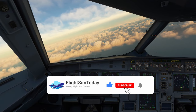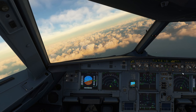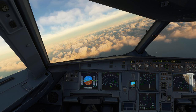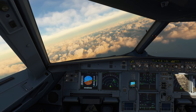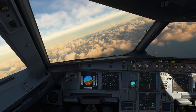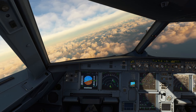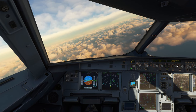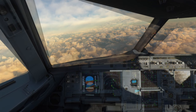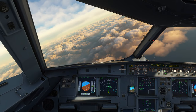JetBlue 1036, San Juan Oceanic Center, descend and maintain altitude 3500, turn right, heading 185. Descend and maintain altitude 3500, turn right, heading 185, vectors for the ALS, runway 10 approach, JetBlue 1036. San Juan Oceanic Center, good afternoon. San Juan Center, American 1136, we're ready for descent. Check out. JetBlue 1036, descend and maintain altitude 2500.